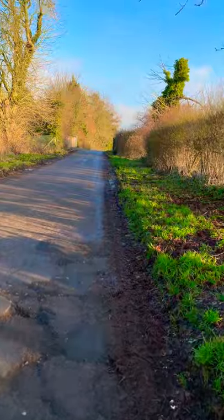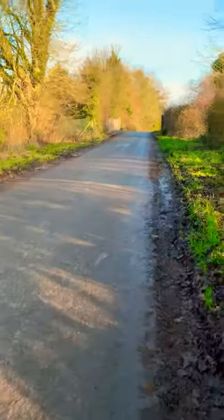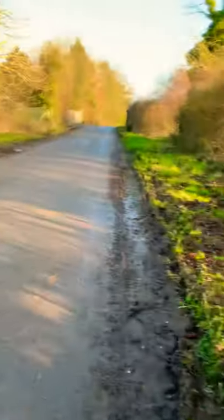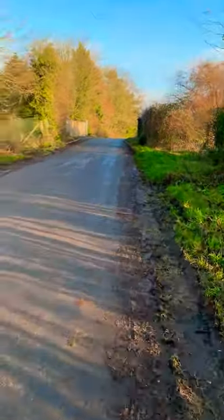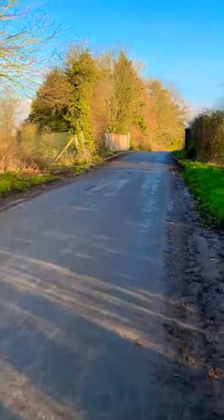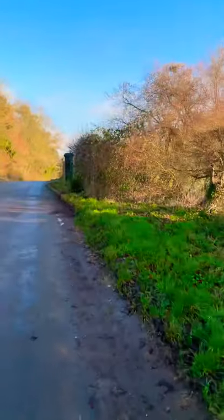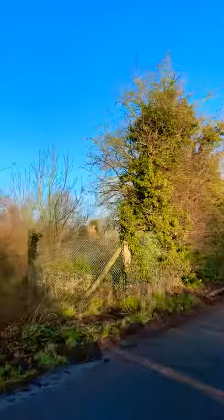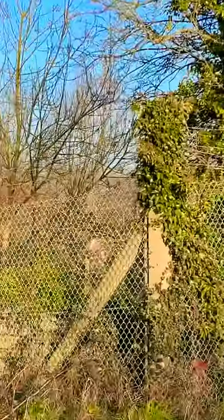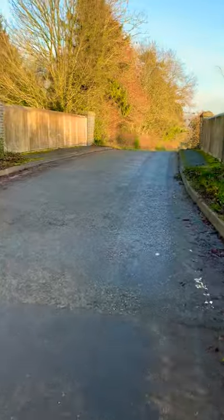Almost there to the bridge. So, that's where the old station is. That's actually a new building. I'll show you the actual old bit. It's still in place.